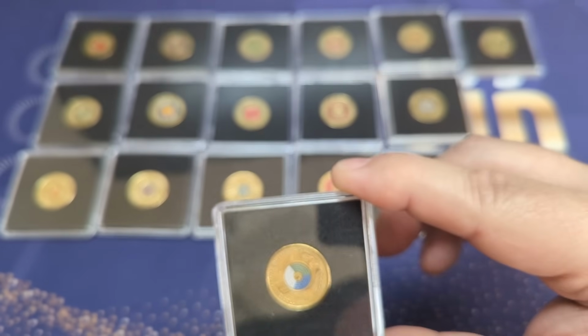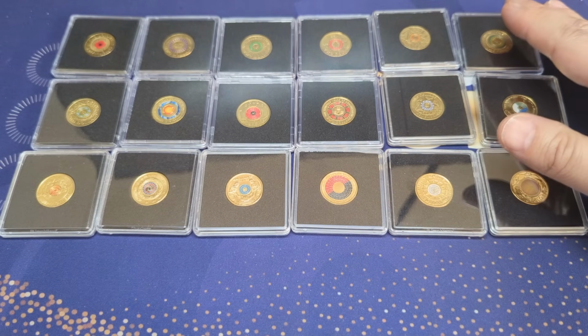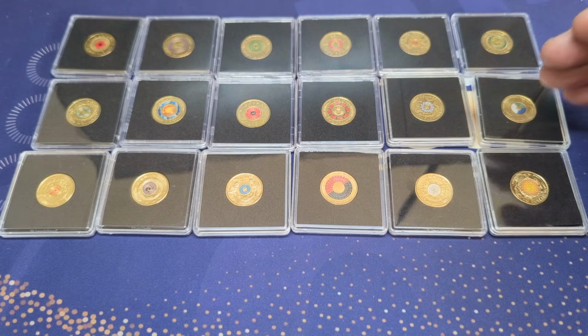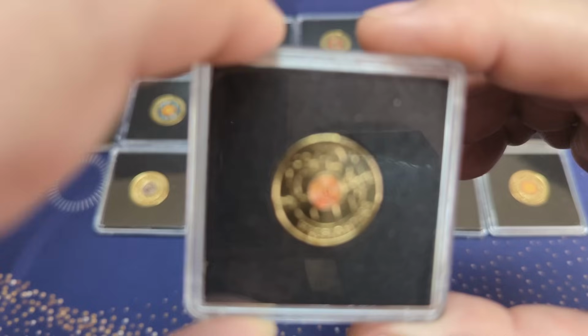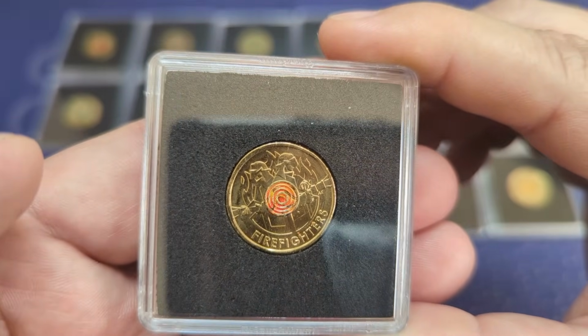If this was going to be a super low mintage, you would have seen that C-mint marked version just continue to fly up. But once the mintage was actually known on that coin, prices certainly did peg back a fair bit. All right, the next of our services coins is the Firefighters coin, another beautiful coin.